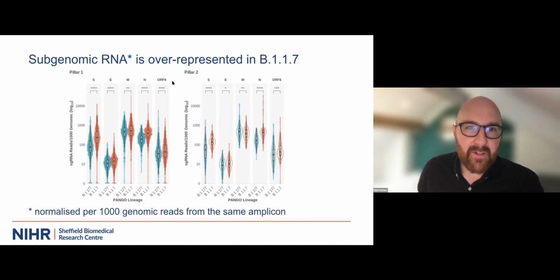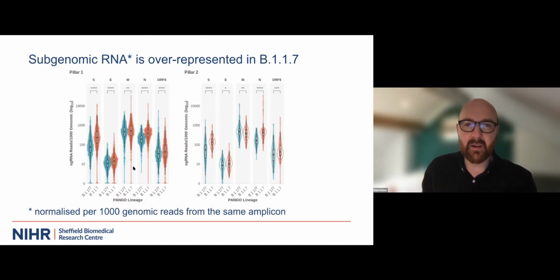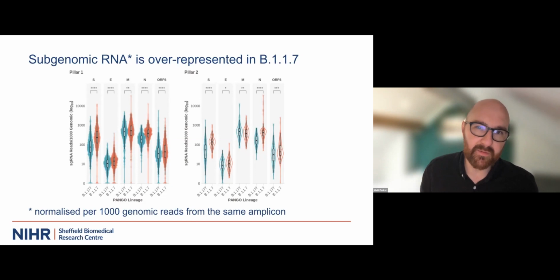I've just picked out the 5 most highly expressed open reading frames from what we know from the previous slides: S, E, M, N, and ORF6. And you can see there's quite an impressive increase in the amount of spike subgenomic RNA in B.1.1.7 infections, again normalized to genomic reads. We also see a substantial increase in N, and then to a lesser extent E and M. And we see some of these changes in the pillar 2 data too. So it's not just a function of the different testing regime in Sheffield, for example. We see that across different pillars of testing.